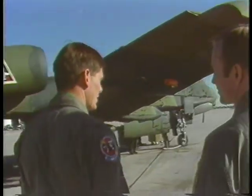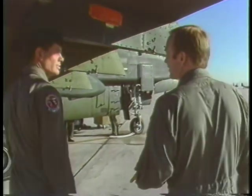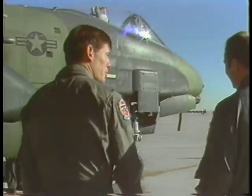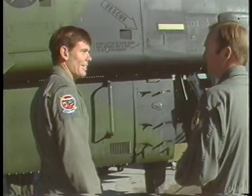Nice touchdown. The relationship between the instructor pilots and the students is a key element in the process. The Air Force already has lots of money invested in the prospective A-10 pilot, and every effort is made to see that he is successful. Lieutenant Jacques Pouchet will soon be posted to an operational squadron in England. The many hours spent with instructors like Major Barley have given him a good deal of confidence.